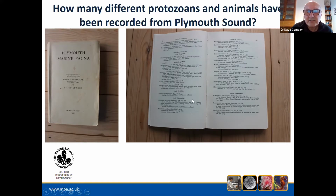I was interested to see how many species there had been reported locally. Unfortunately, they don't give a total in the book. But in the past, for talks and things, I've checked up on certain groups like fish, where I've recorded 175 species, probably more than that now. And mollusks, 375 species. So it's indicating a very high biodiversity.